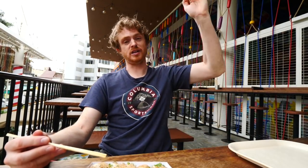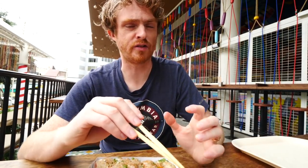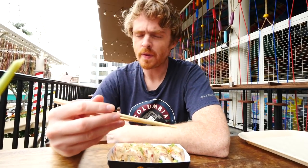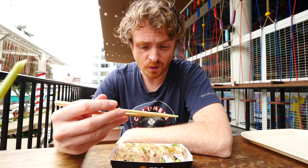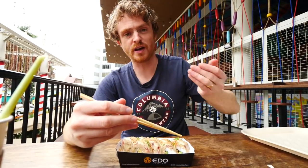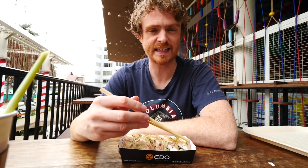Wowzers, that is a level 10. Guys, what makes this so interesting? There's a variety of textures in the bite. You've got the crispiness and crunchiness of the breaded shrimp. Then you also have the creaminess of the sauce. So rich and tasty. Then you have another layer of fish, the avocado. Oh my gosh, that is good.